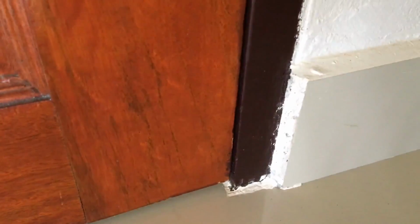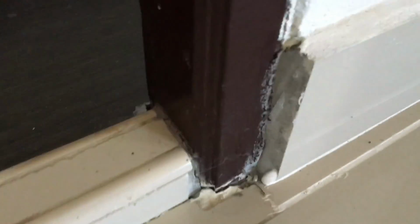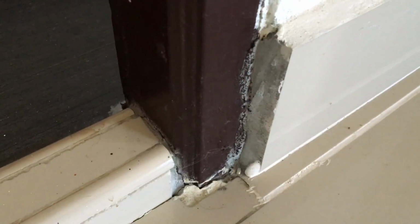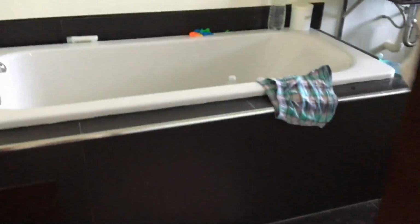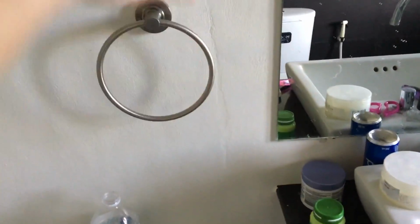But trim work of any sort is just bad. Everywhere you look, there's paint on the door frame. The tile where it meets the wall is just dorked. You wouldn't find this in a $30,000 house in America, not a $200,000 house. What else can I show you? The wall is dorked, of course, this concrete there.